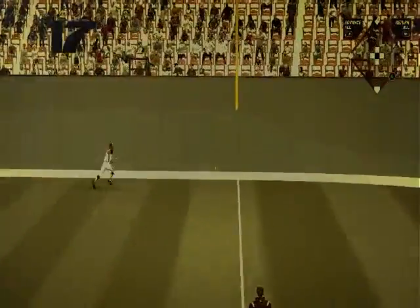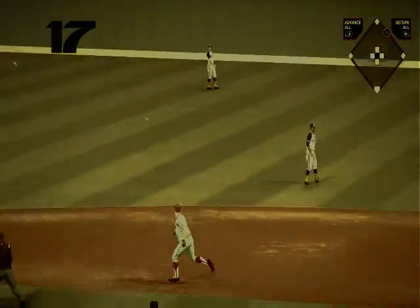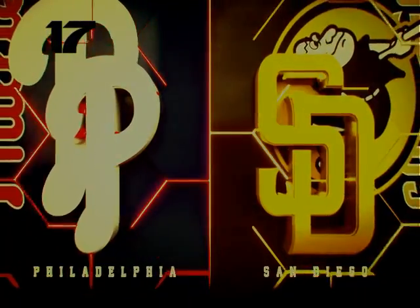Field line. That's a base hit. Makes the turn and heads for second. Now the tag at second, and he's out. A long throw, and that's the third out.